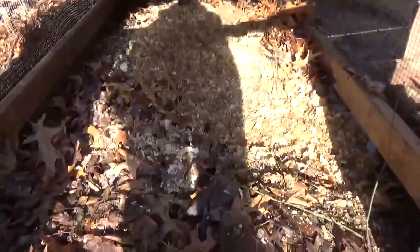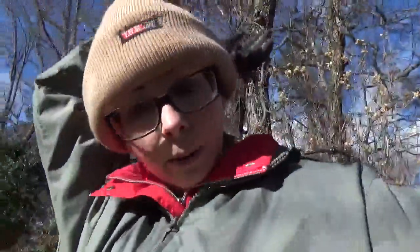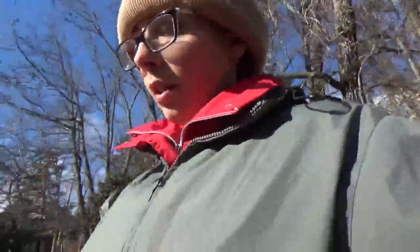Why are you excited? This is a camera. That's all I've done so far. I've just added some shavings because they're already wet inside the coop to begin with. And they'll continue to soak up some of that excess water before I put the soil and the sand down. You're gonna see me very winded.